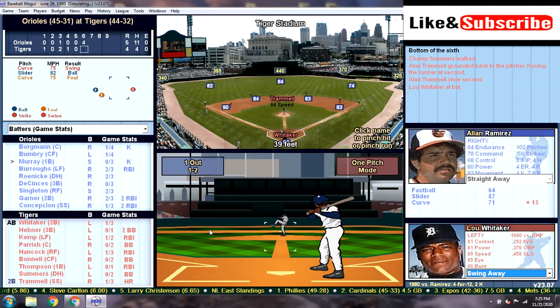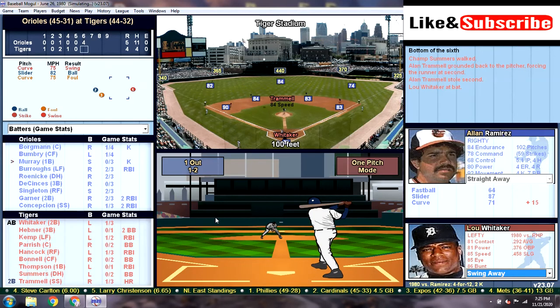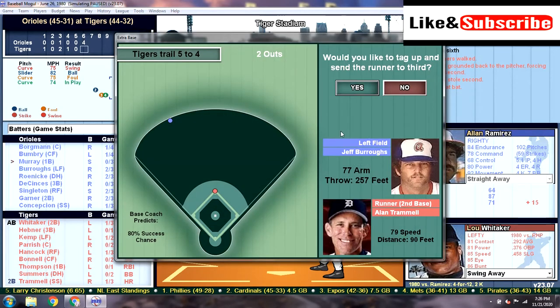So a 1-2 count now for Whitaker, and Whitaker's going to hit a high fly ball into left center field, and we cannot afford to have the 3rd out at 3rd base, even though it's an 80% chance. Look at that, he's right at the fence. They want me to do it, don't they? But I have one of the better hitters on the team, Richie Hebner, coming up.